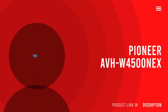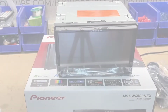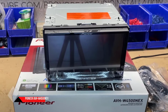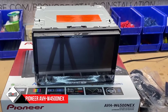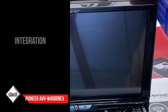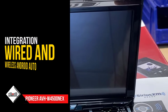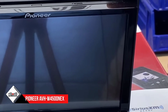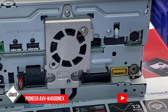Number 5. Pioneer AVH W4500NEX. The Pioneer AVH W4500NEX is built around the same digital media receiver technology that this company has been working on for more than a decade. The media receiver components sit inside a double DIN format, offering plenty of room for advanced hardware and special features while still remaining compact enough to be installed in practically any dashboard.